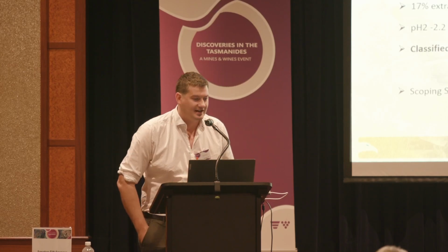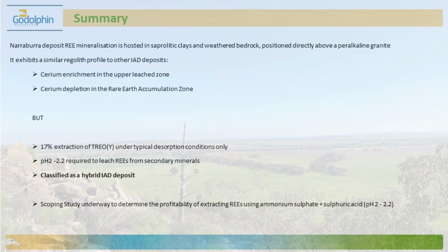Just in summary, the Narrabri rare earth mineralisation is hosted in saprolitic clays and weathered bedrock, and we're positioned directly above a peralkaline granite. We see a similar regolith profile to other IAD deposits. Notably, we have cerium enrichment in that upper leach zone and depletion in the rare earth accumulation zone. But given that only 17% of our deposit is truly ionic in nature, and we require a pH of between 2 and 2.2 to leach the rare earths from those other secondary minerals or K-spar or quartz grains, I think it's probably more appropriate to classify ourselves as a hybrid IAD deposit.